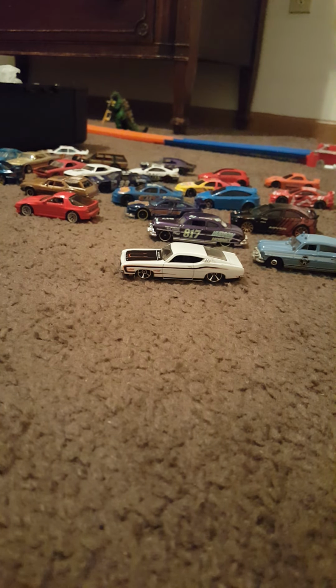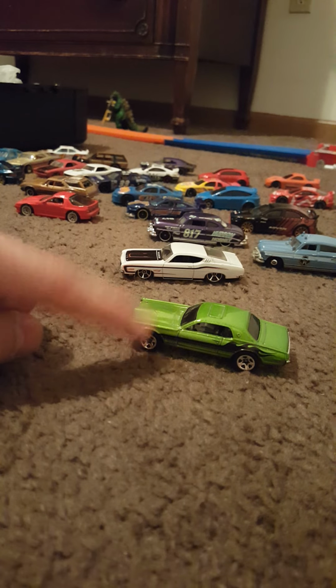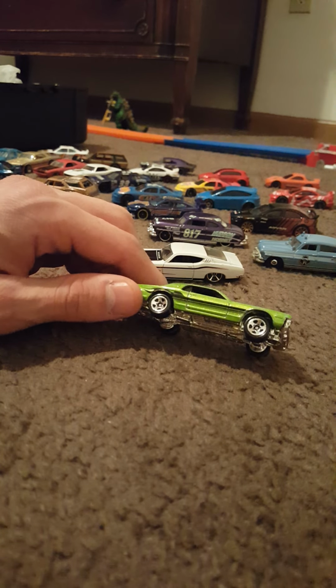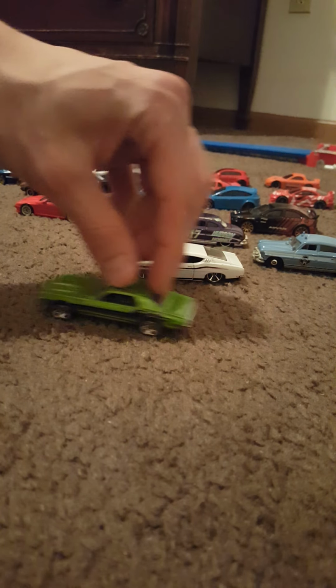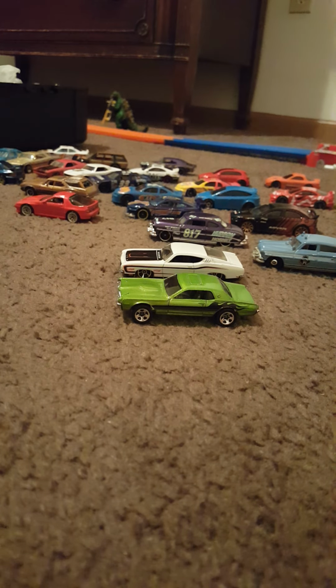Ooh, this one's cool. This is that 68 Cougar that's on card that we looked at recently, which is also lifted up in the front. That must have purposely been done, just for the way it rides. Very nice muscle car there.